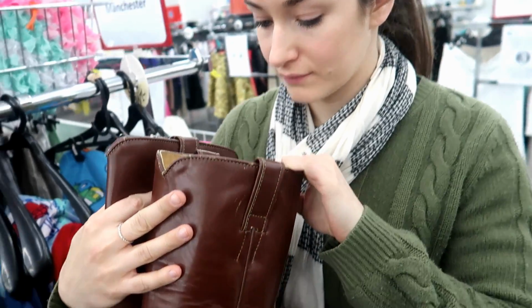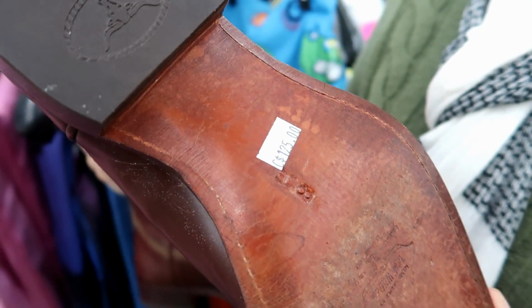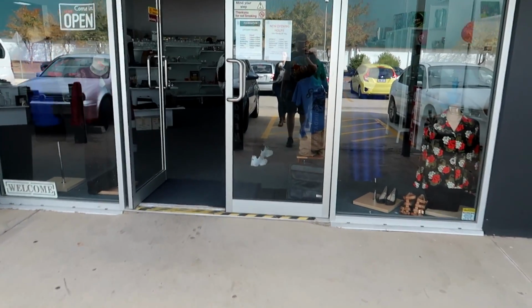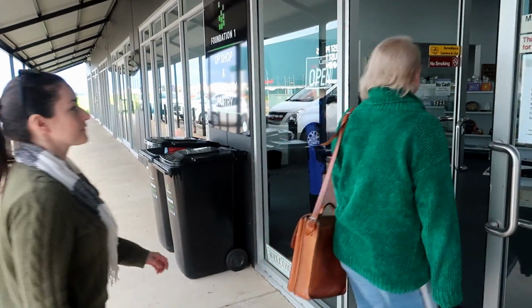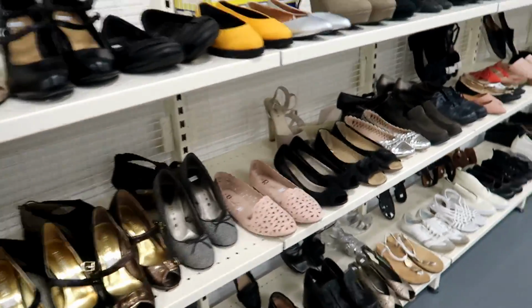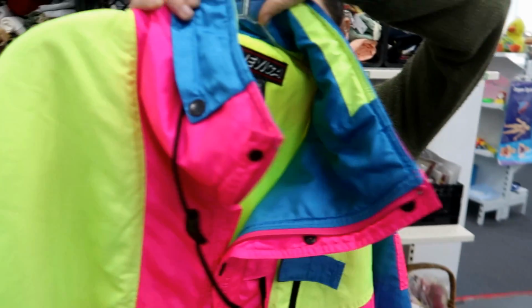I just found these pair of RMs. They wanted $125, but I just asked what their best price was, and we got them half price. Check out this sick jacket I just found. Dope.